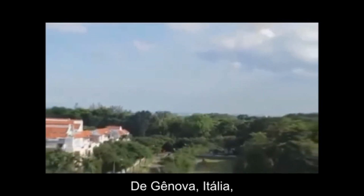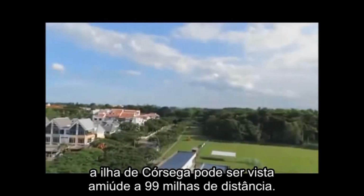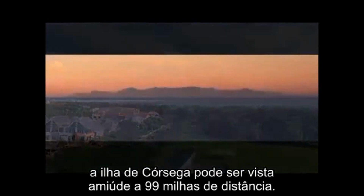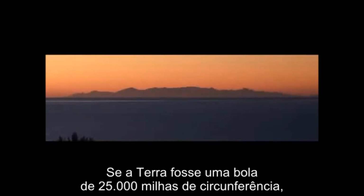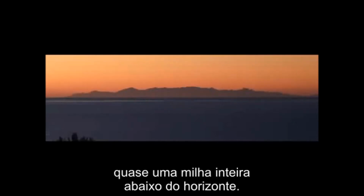75. From Genoa, Italy, at a height of just 70 feet above sea level, the island of Corsica can often be seen 99 miles away. If Earth were a ball 25,000 miles in circumference, Corsica should fall 5,245 feet, almost an entire mile below the horizon.